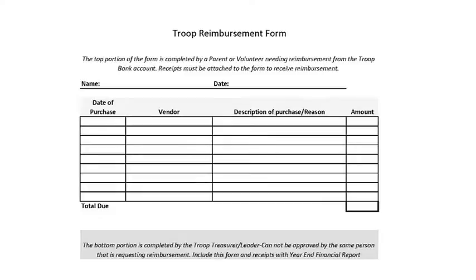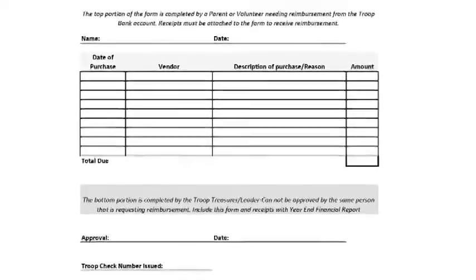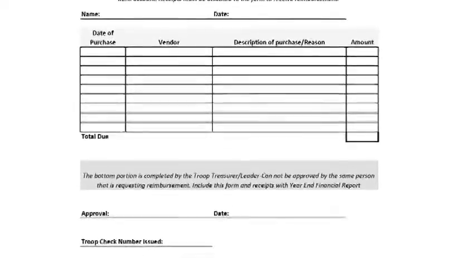The troop reimbursement form is used for leaders, volunteers, parents, and other adults who make a purchase for the troop and need to be reimbursed. This form allows these funds to be tracked and gives the troop treasurer a record of who was reimbursed, what the purchase was for, and which check was used to make the reimbursement.